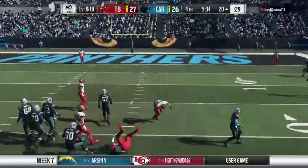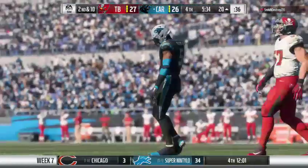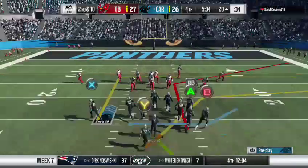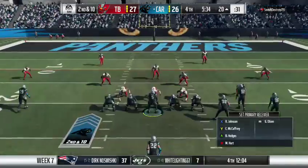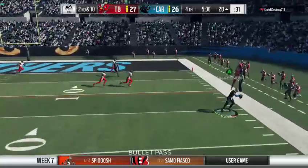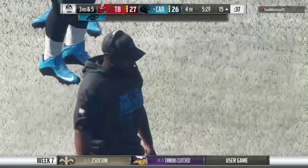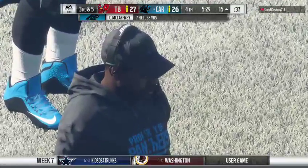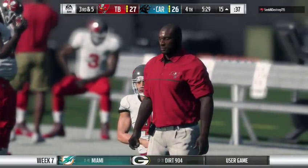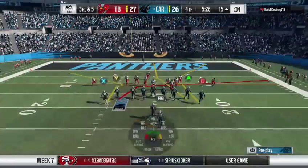Escaping the pressure right. And he fires one incomplete. Let's face it, you can run the route tree as many times as you want, get in sync, practice it, do all those things. But once you get to game speed, it doesn't always time up quite that well. That one goes incomplete. Now he'll look to throw here on second and 10. He'll drop it off to McCaffrey. And he is out of bounds, looks like right at the 15. Call it a gain of 5. And that'll lead here to a third down. Hawks to the line for play number 7 of the drive.